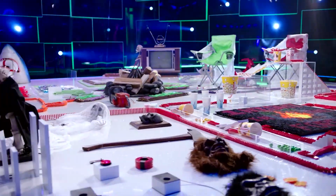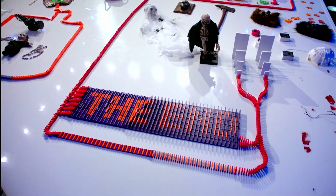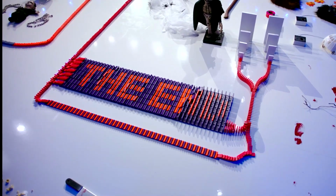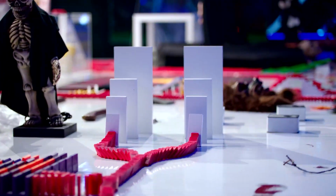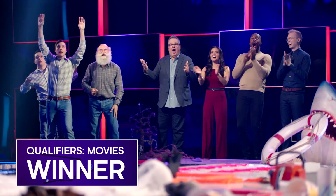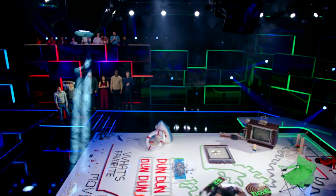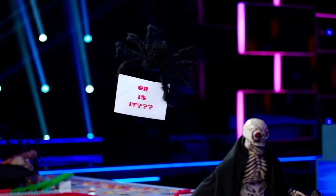Awesome. But we're not out of the woods just yet. Every movie needs a finale. The end. Or is it? Is it really the end? That was so awesome! It's a spider! True drama in horror!